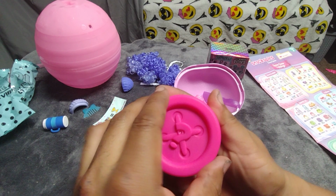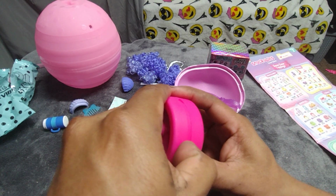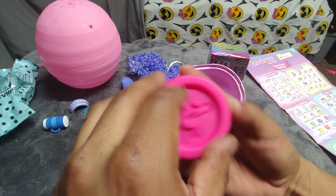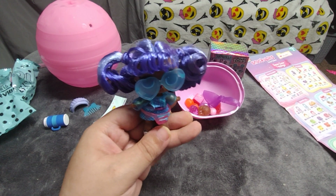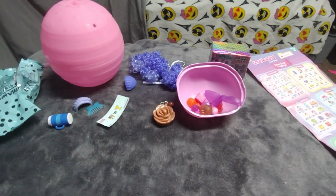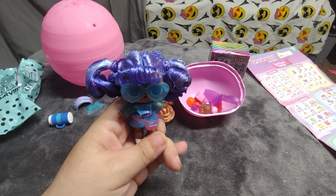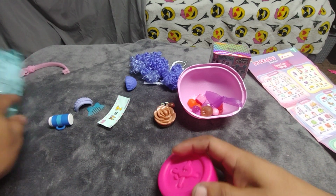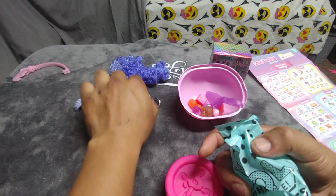Okay. Sí. Okay. How did it open? Con permiso. Sí. There's the LOL. With crooked eyeglasses. Sorry. Voy a poner acá su eyeglasses mejor. There we go. There's the LOL surprise. That's cute. I'm gonna put her up here. Okay. Vamos a quitar esta basurita. Vamos a poner esto acá.